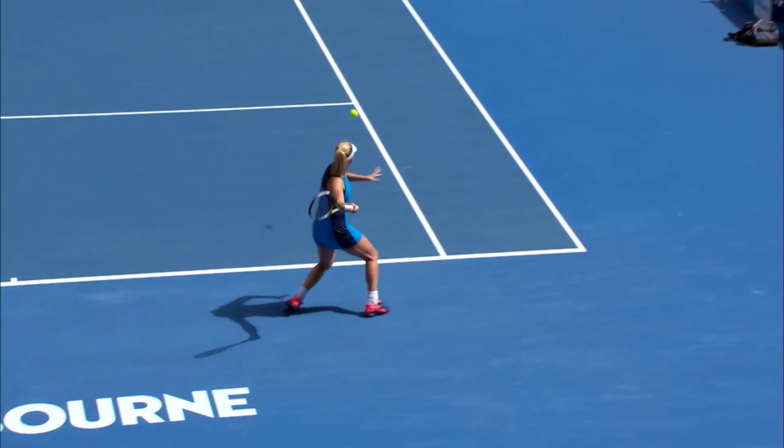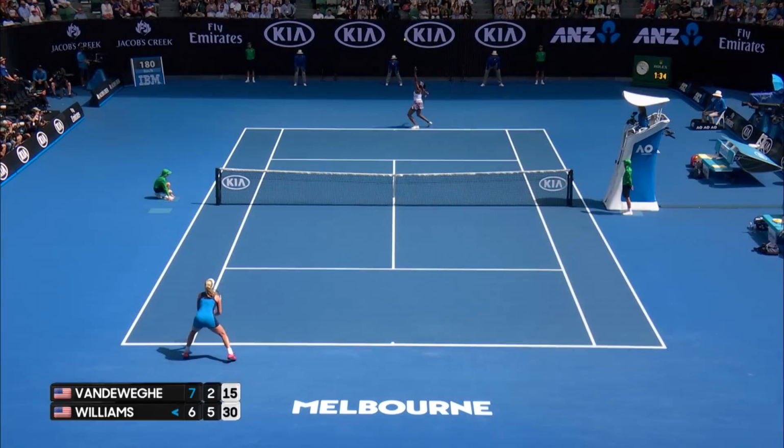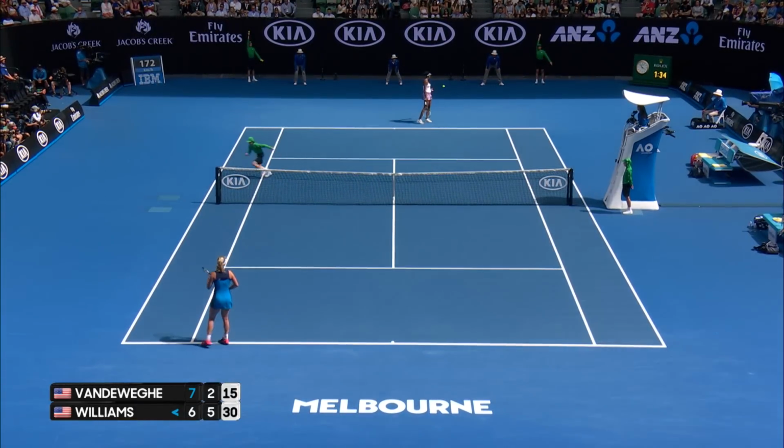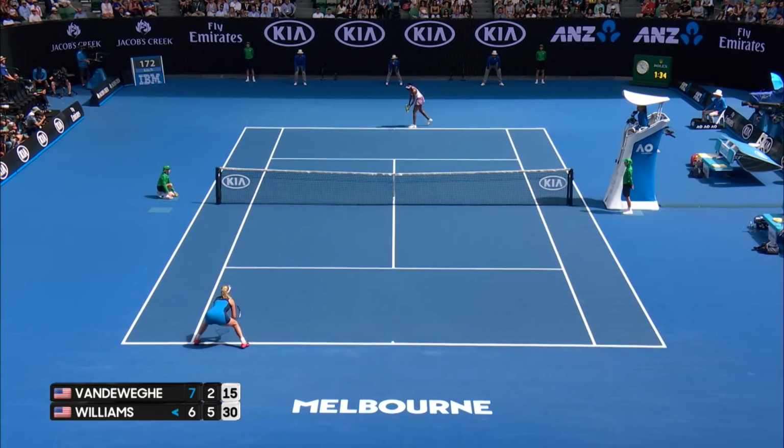Dangerous she is. Good anticipation. Just gave herself that extra split second on the ball. The best in any sport, the moment they have that extra bit of time, they're lethal.